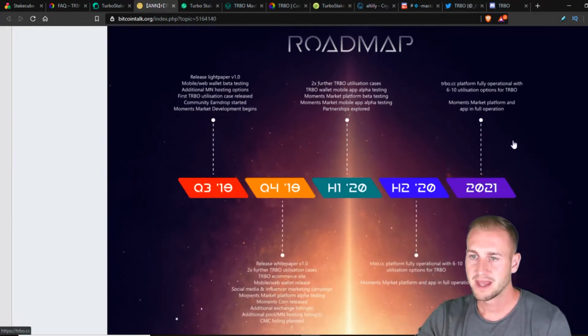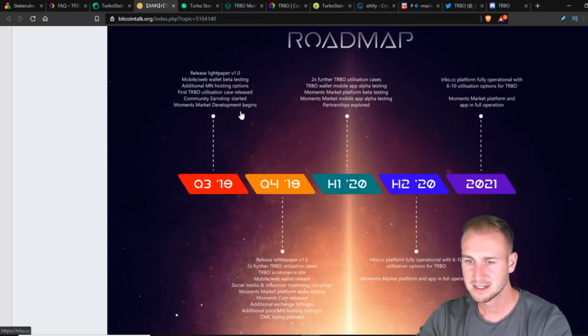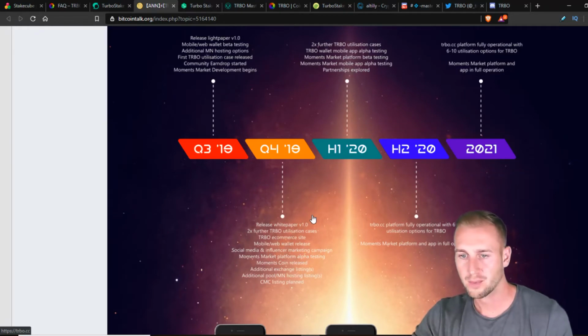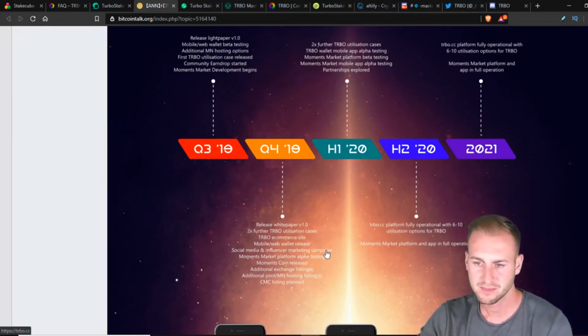In terms of the roadmap going forward, this is kind of where we are, Q3 of 2019. Release the light paper is the next thing up and coming. They're going to release the mobile web wallet and beta test those. Community earn drops starting and the Moments market development begins. Into Q4 then, release the white paper version 1.0, 2 further Turbo utilization cases, the Turbo e-commerce site, social media and influencer marketing campaigns. So hopefully you'll see more videos coming out from other people.